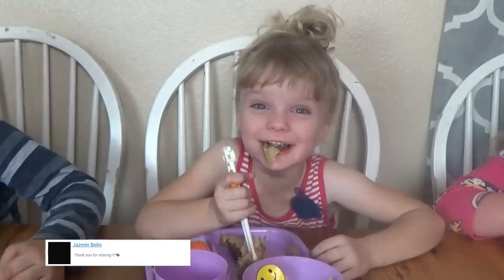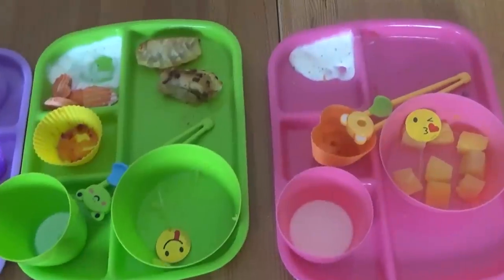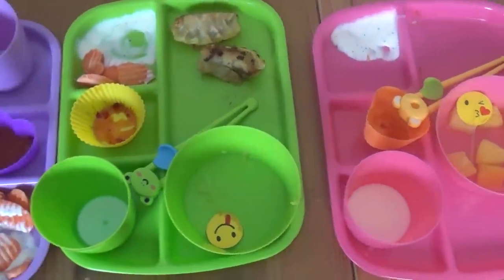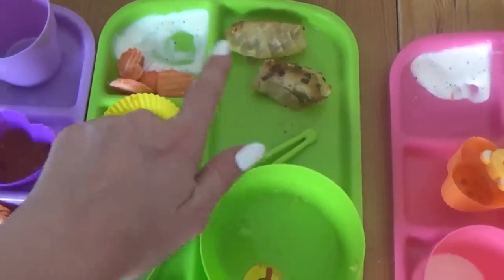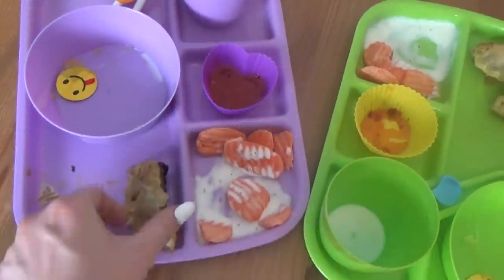A little bit of a struggle with the chopsticks, but not too bad. And here's how they did today. Jackson only ate about 1.5 of his dumplings. Lily only ate one as well. So not the best today.